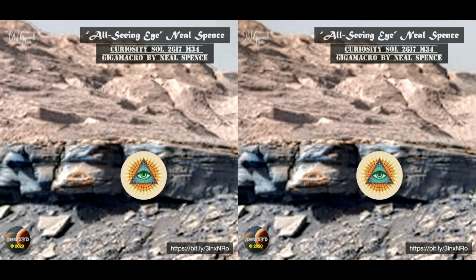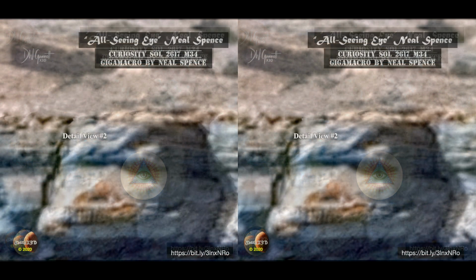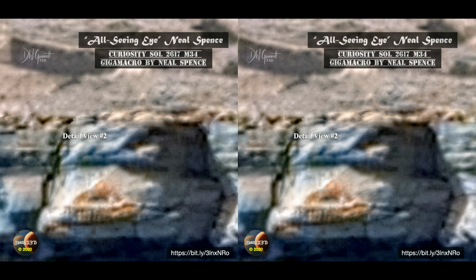This is the classic all-seeing eye, so well known from our own esoteric traditions, and this find by Neil Spence is one more link tying the ancient Egyptian culture to Mars. See how the pupil seems quite deep going into the rock? The smaller triangle over the pupil appears to have a center point, while the right side of the triangle seems to taper exactly like the Eye of Horus. There appear to be vertical lines of figures just below the triangle. Could they be hieroglyphics? For now, it just remains speculation.